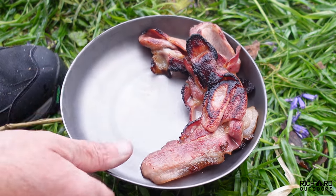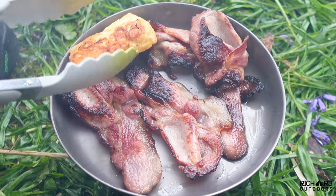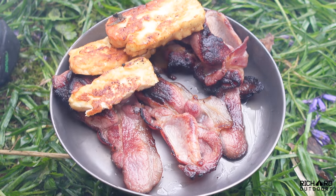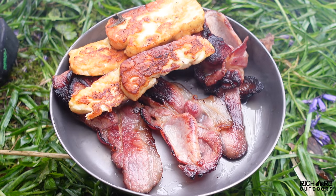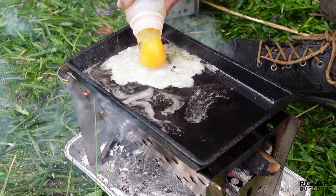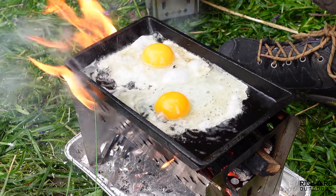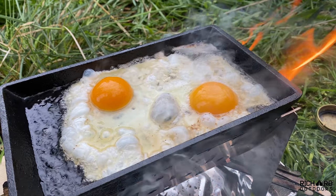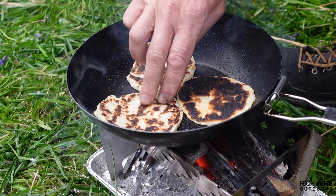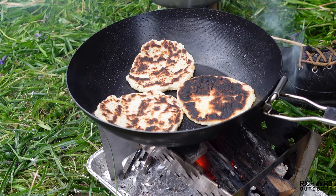Simmering on there now, and I'll just pop my bacon on there, keep it warm. The halloumi is ready now. Warming through these potato scones, tatty scones, in a pretty dry pan because they are cooked. Just need to get some heat through them.